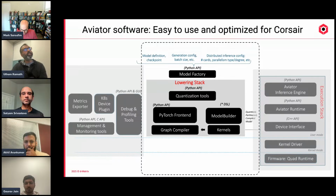So at the top of our lowering stack are the quantization tools, and these quantization tools introduce into the graph various nodes which help us to quantize the model into some of the numeric formats that we talked about, chiefly the microscaling formats. And once we have that quantization done, there are two paths by which we can lower a model to get it to run on our hardware.